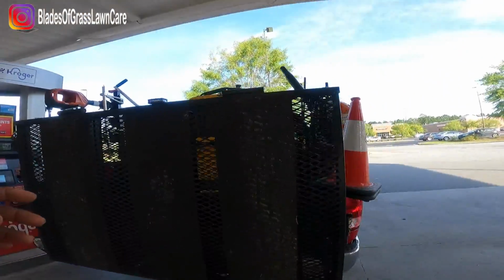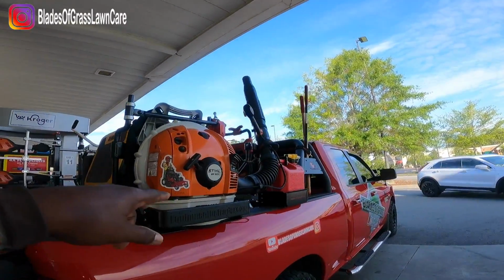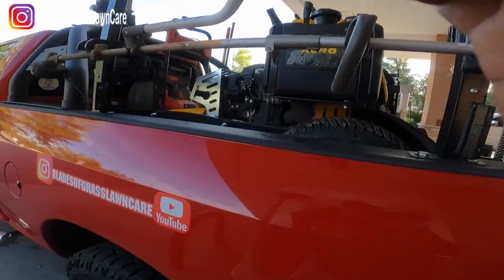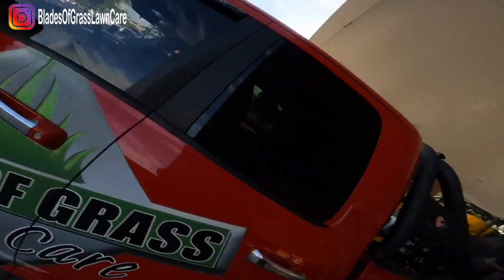Now when it comes to my handheld equipment, then I'll use the high grade, okay, the 93 and above, and of course my batteries, right? But yeah, okay, now we got some gas. Let's go make some money.